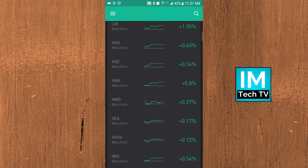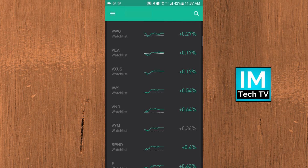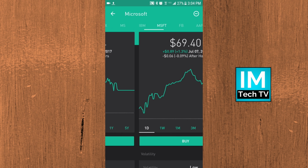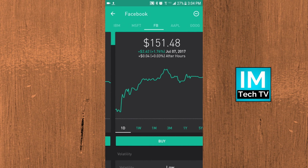Before I share my experiences using the Robinhood app after 6 months, I first want to give a quick recap on what the Robinhood app actually is in case you're new to Robinhood. Robinhood is an easy-to-use stock trading platform that is completely mobile-based, available on both Android and iOS devices. It has a user-friendly feel, and the app has an extremely clean and clutter-free design.